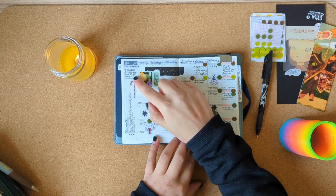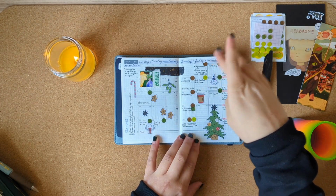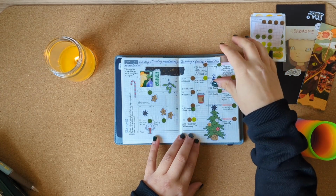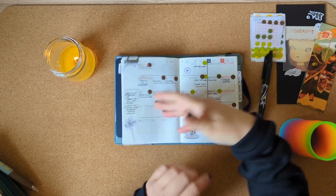I've got a brief quote about December here. I've got major things that I wanted to get done in the month along the side. And then, yeah, appointments, tasks, and so on, interspersed with some festive stickers. These are actually Megan stickers, not from the winter set she did this year, but the previous year. I placed quite a big order with her in something like March, and the Christmassy ones were there, and I was like, I'm going to hang on to these until December time and really make the use of them, and that's what I went on to do.